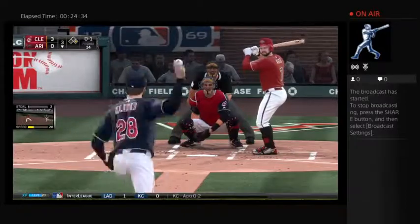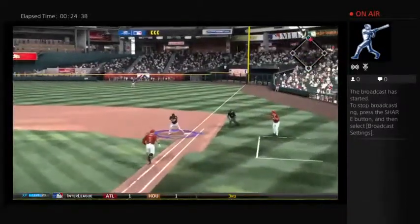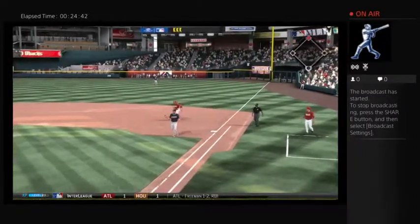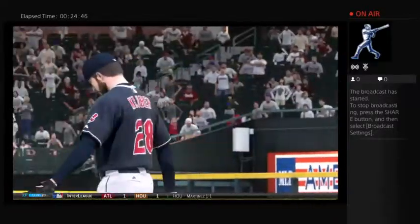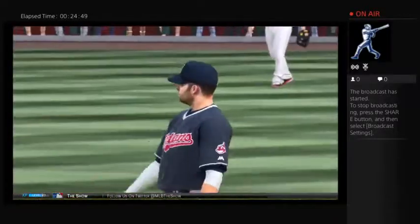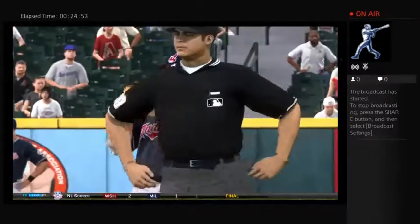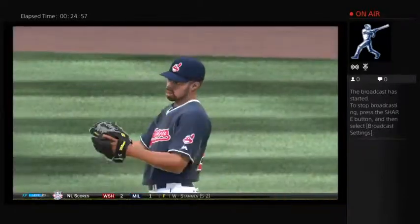He's set, now the pitch. Now a swing and a softly hit ground ball. And a good throw gets him one gone. You know, now that we've made it to just about the midway point of the season, this is where you start to see a little bit of separation between the haves and the have-nots. And I think we can pretty safely say that these guys are in it for the long haul.